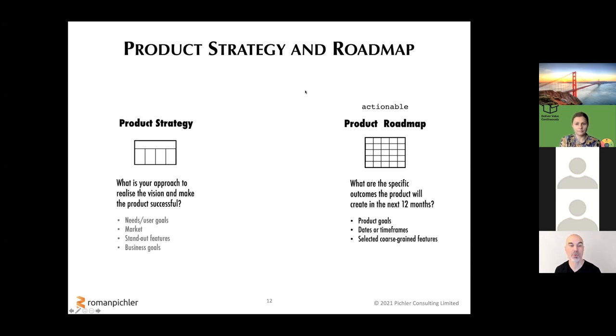And there are four key elements that I suggest you consider including in such a product strategy. The first one is, what are the needs or user goals? What is the main problem that the product should solve or the main benefit it should address? It might be, for instance, reducing the risk of developing type 2 diabetes. What's the market or market segment? What's the target group? It might be middle-aged men like myself.